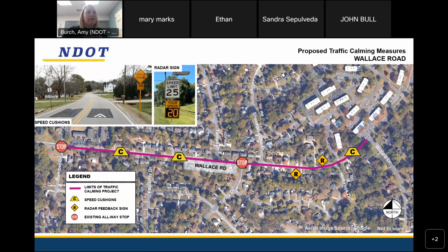So the first question we had was, would these speed cushions be with or without the gaps? This proposal is for with the gaps. So it's speed cushions, not the table that goes the full width of the street. As you can see in this picture, we've placed that sign right next to the cushion to try to avoid the going around. And based on the width of the street and the lanes, we would put them similar to this picture, where it's one cushion in each lane. So that's that question.